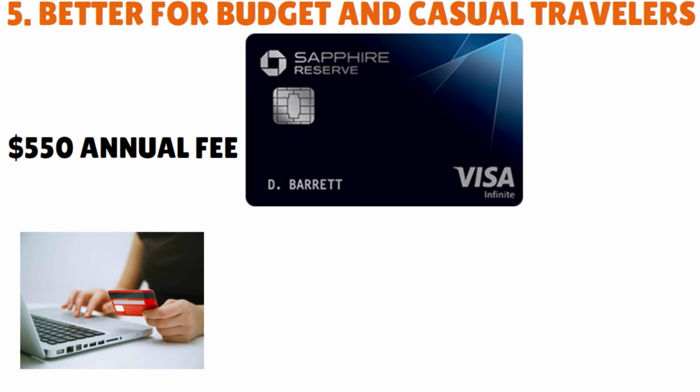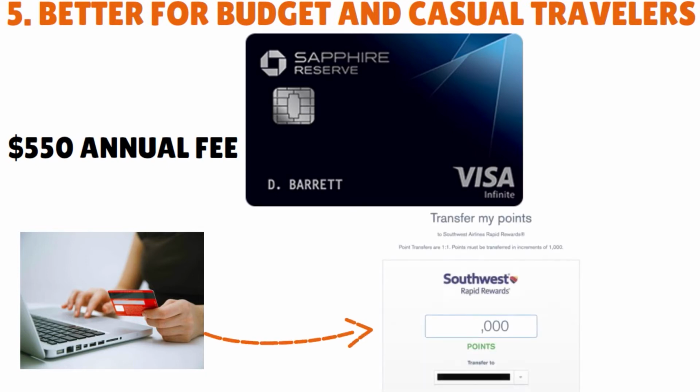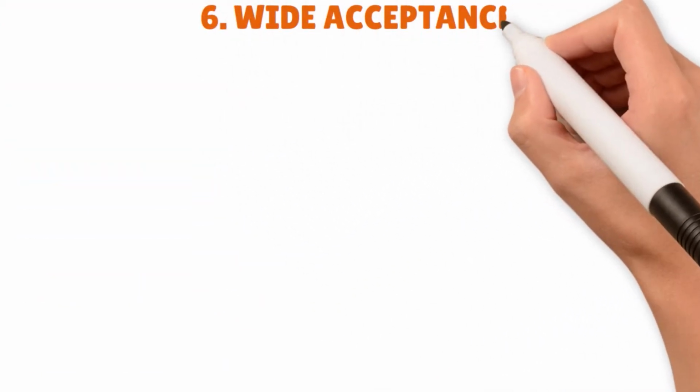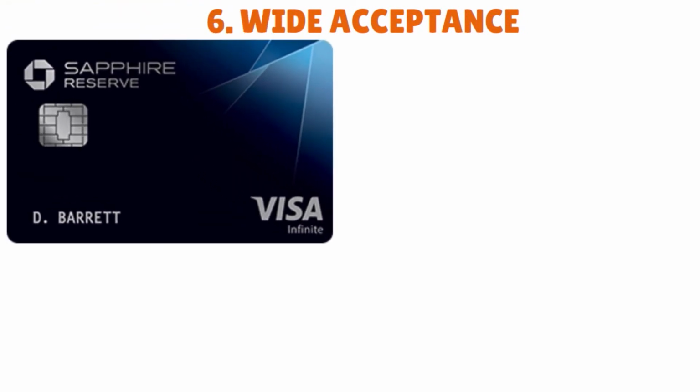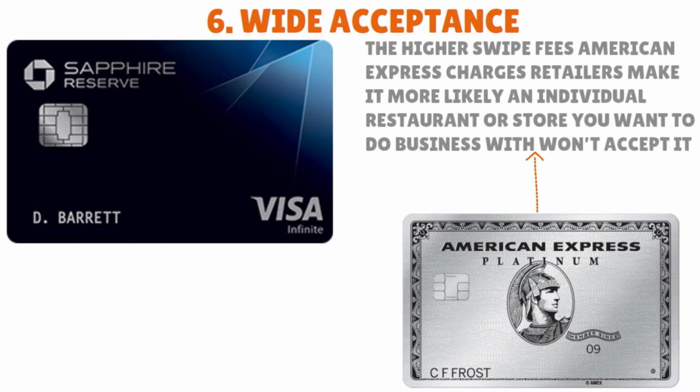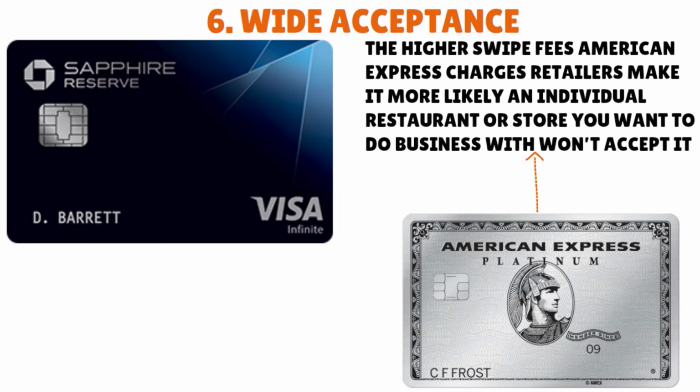Also, the Chase Sapphire Reserve offers plenty of good options for budget travelers, including the option to transfer points to Southwest Airlines, and that's really cool. And the Chase Sapphire Reserve has wider acceptance because this is a Visa credit card, meaning it is one of the most widely accepted credit cards in the world. American Express is accepted more widely than ever, but there are still some limitations. The higher swipe fees American Express charges retailers make it more likely an individual restaurant or store you want to do business with will not accept it, particularly merchants outside the United States.